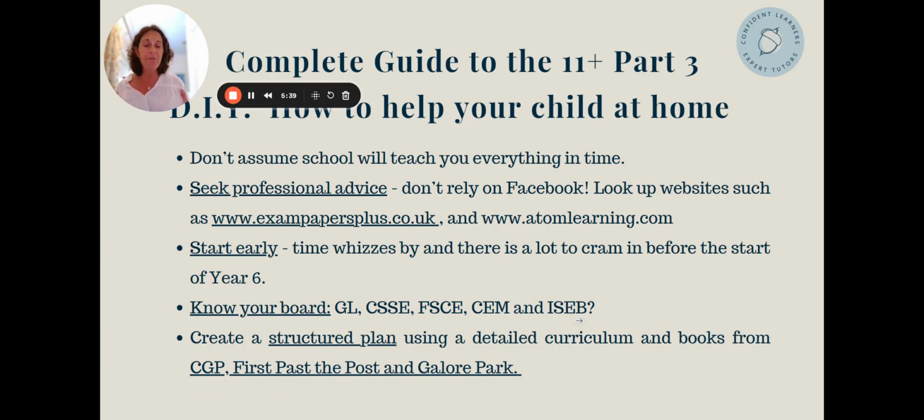But you have to know which one you're preparing for. As I said, you probably niche down into the particular board closer to exam time, because the curriculum that your child needs to know for maths, English, verbal and non-verbal reasoning will be the same no matter which board they're doing. So it doesn't really matter which books and things you get to start with. It's only at the end, when you're doing exam practice, that you need to practice the style in which your child will be taking their own exam.